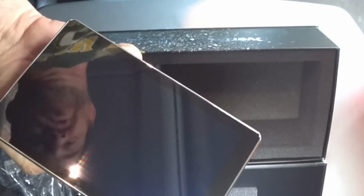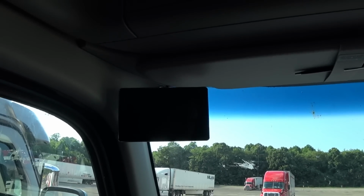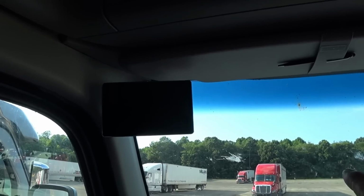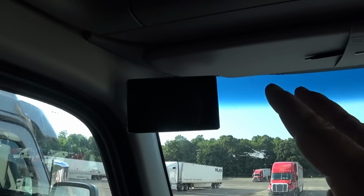Ryan Mcnally, Overdrive 7 Pro. We'll see what it looks like. Well, there you guys go. That is kind of where I plan on mounting it. I was always planning on putting it up in that top corner up there. I don't know if it's exactly where it's going to sit.